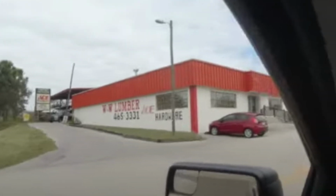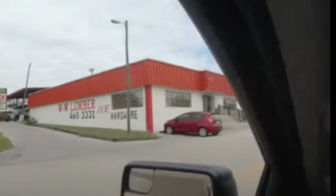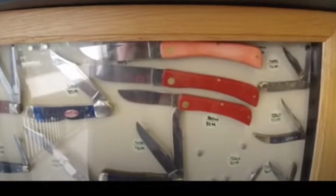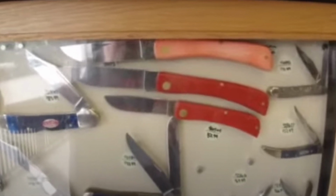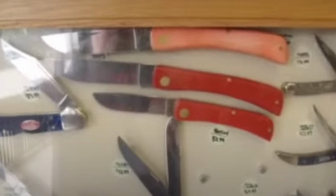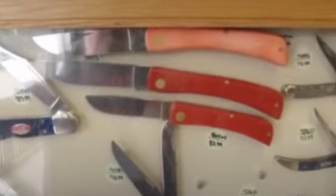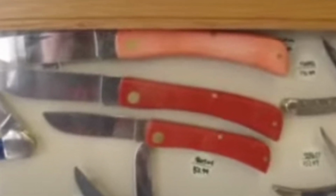Well, there I found this WW Lumber Ace Hardware. It looked like it had been there a long time. And they had a couple case knives displays in there, and I videotaped them. When I got home, I was looking at the video, and I saw this large sod buster in there. And I just went back and got it 4 months later. I'm anxious to show it to you.